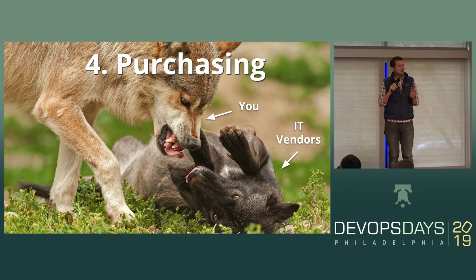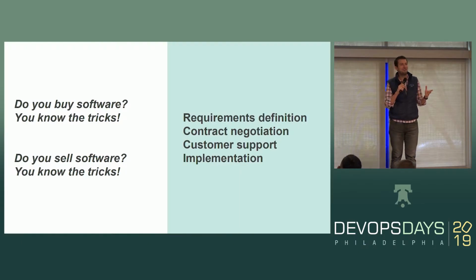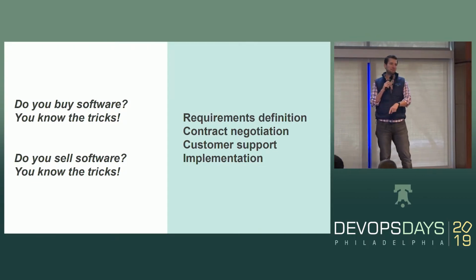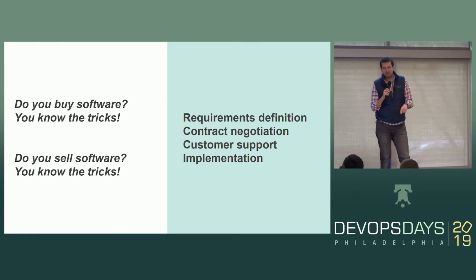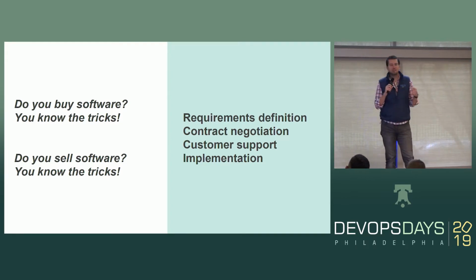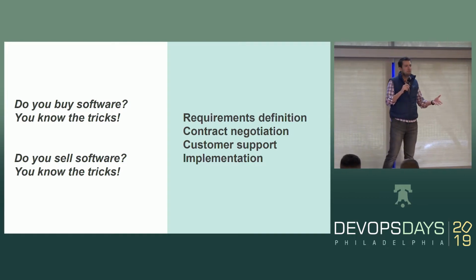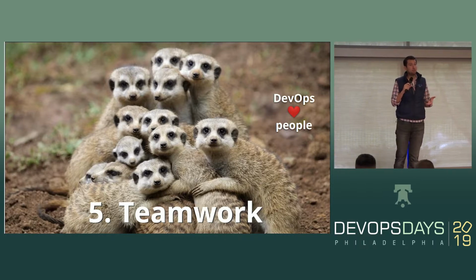Fourth is IT purchasing. So if you work in IT, you're very familiar with buying and selling software and the complex process involved in doing that. If you buy software for your job, you know the tricks of buying software. If you sell software for your job, you know the tricks of selling software. Requirements definition, contract negotiation, customer support, implementation. These are all things that you can help nonprofits that need to buy tech, and they can save a lot of money from your skills.